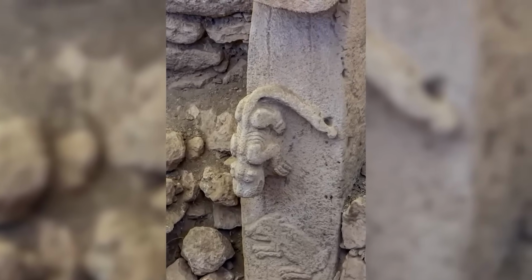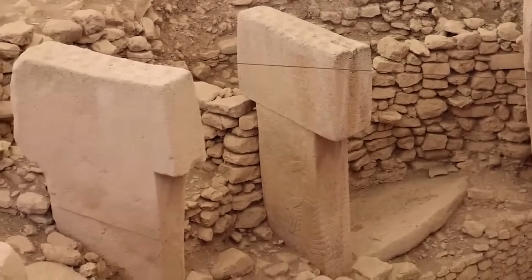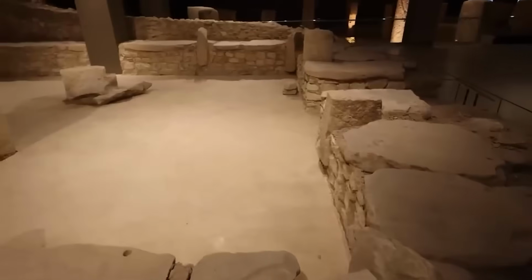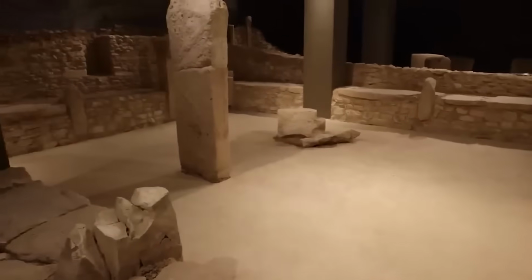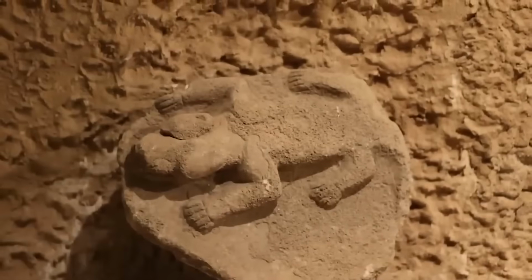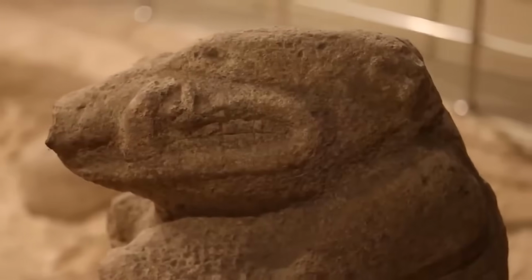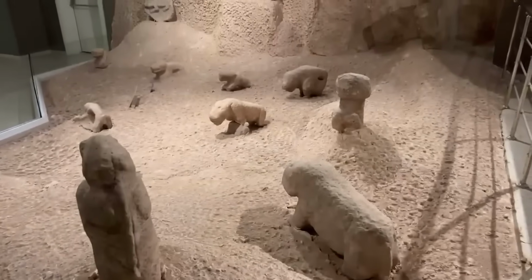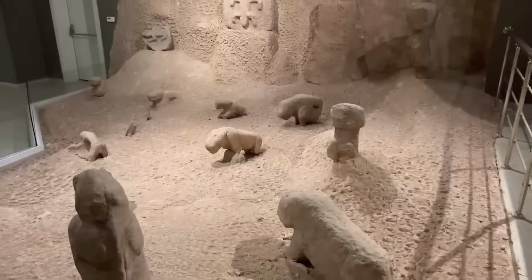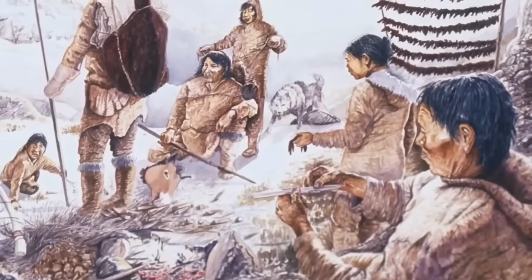Dynamic and realistic depictions of animals such as foxes, lions, scorpions, vultures, and cranes suggest a deep familiarity with the local fauna. These carvings, alongside abstract and geometric symbols like concentric circles and zigzag patterns, may have held spiritual or cosmological significance. Human figures also appear in the carvings, often emphasized with exaggerated features such as arms or belts, possibly representing mythical figures or ancestors.